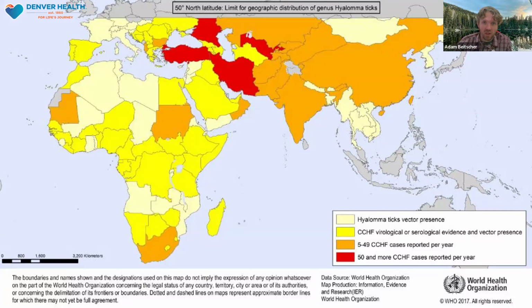One thing to note with this, and with almost all of our infectious diseases, is that with climate change we may be seeing a change. Some people are postulating now that this 50 degree north latitude geographic distribution may be changing, and we may start seeing CCHF spreading into different European countries as the climate becomes more favorable for ticks to live in more northern climates as well. All right, next slide.